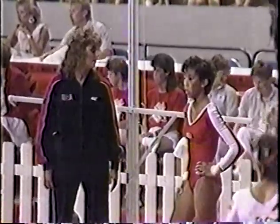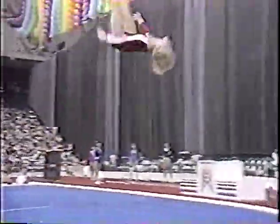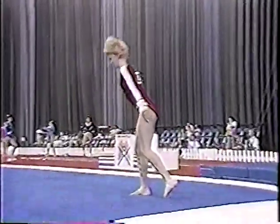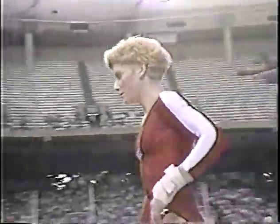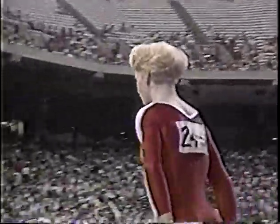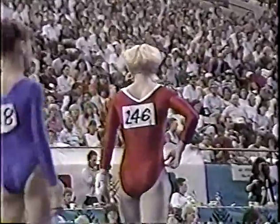This is a very young United States team. The average age of this year's club is 6 members, 16 years of age, compared to the women's team that represented the United States at the 1963 Pan American Games, which averaged 20 years of age and was at that time considered young. We saw Christy Phillips warming up here.